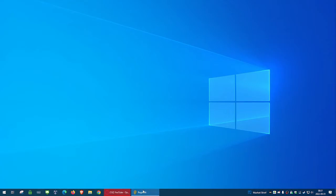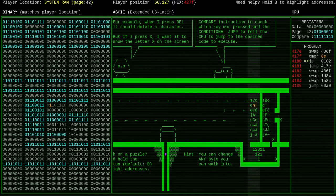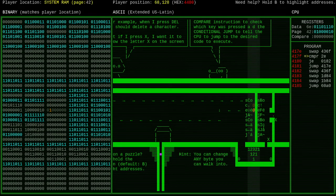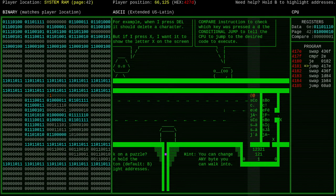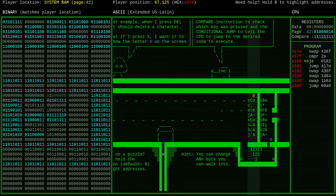Why does it keep doing that? It's not the game. It's something with me. Okay, but how do we make use of this? Jump to 147E. I'm right now at 417E, 437F. So 417E would be the S. Oh, that's probably why they're highlighted. Okay.